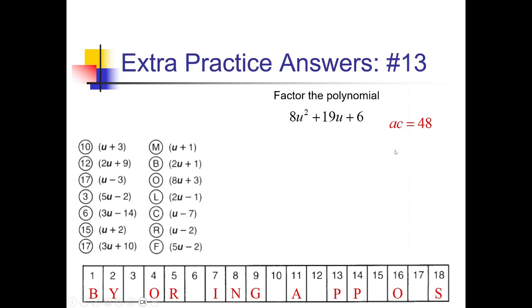So 48 is kind of thorny to deal with. We've got 1 and 48 that doesn't work. 2 times 24 doesn't work. 3 times, let me think, 16? That adds up to 19, so let's do that. We'll split this up then into 3u plus 16u.